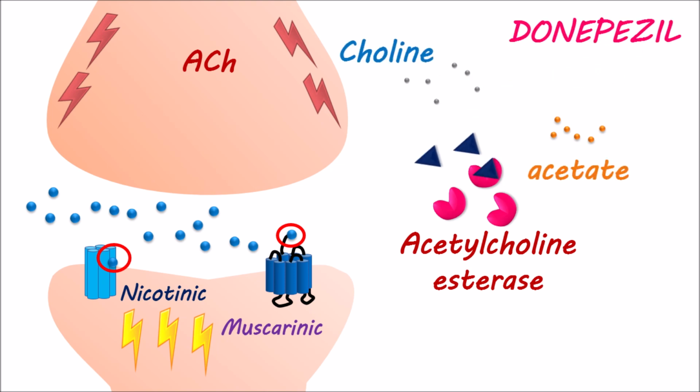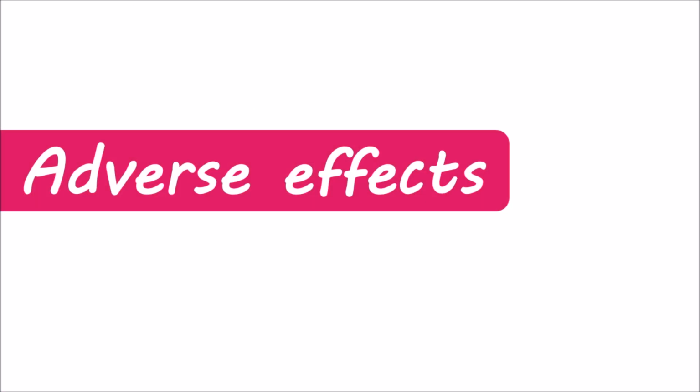Donepezil reversibly blocks this enzyme at the synapse, which results in an increase in cholinergic transmission and an improvement in memory function. This relieves the symptoms of Alzheimer's disease, facilitating daily activities. Now, let's discuss what the side effects of donepezil are.